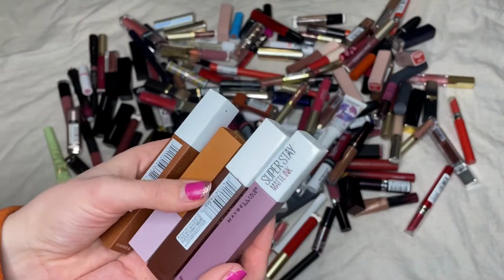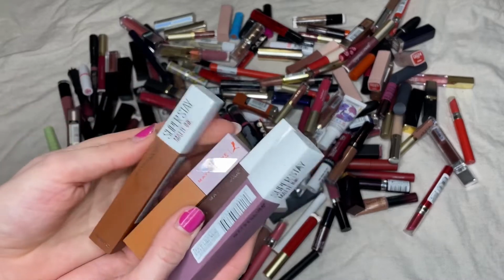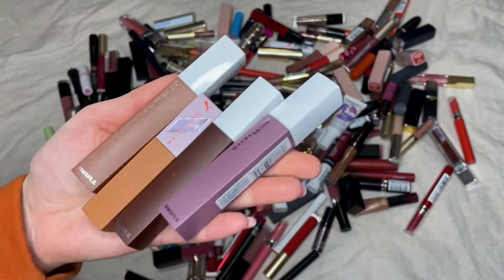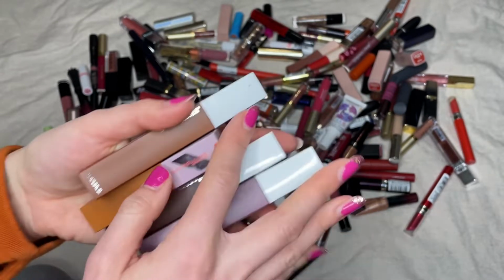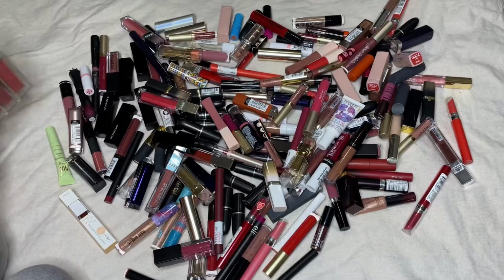The Maybelline Superstay Matte Ink products. While I think it's a nice formula, there is a formula that I prefer more from the drugstore now, which is the CoverGirl one, but these are shades that I never ever reached for. It was $70, $85, $95, and then the Maybelline and Puma collab one. So I'm gonna be tossing these.